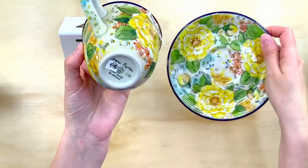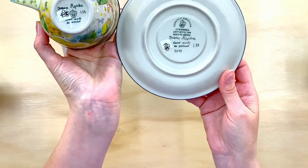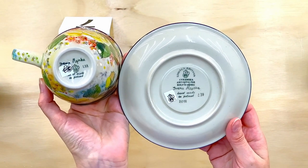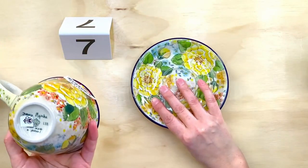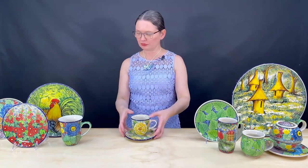And let me show you the back. So this is limited edition L31 designed by Miss Irena Mączka, and it was painted in 2016, so it is an even older piece. So number seven, cup and saucer set for your tea or coffee with yellow roses by Miss Irena Mączka. So let's put it aside. And next piece, what is next?